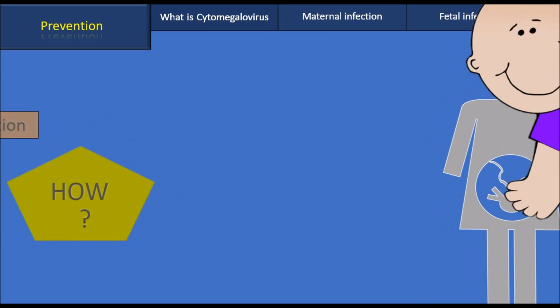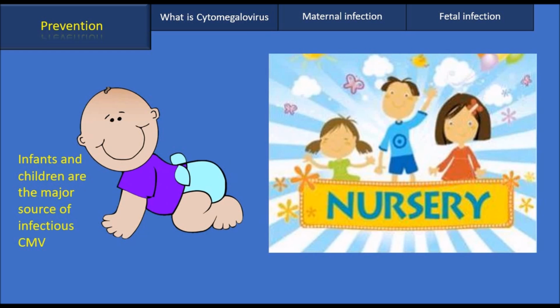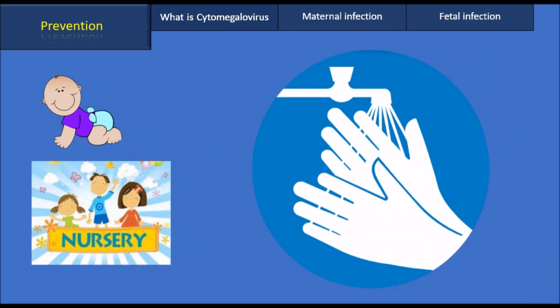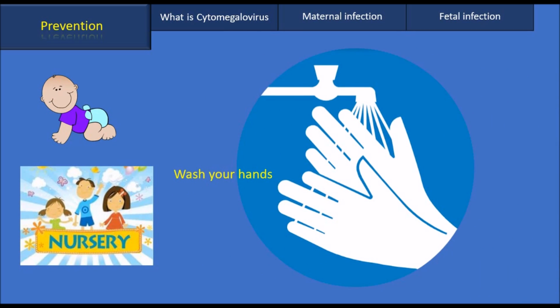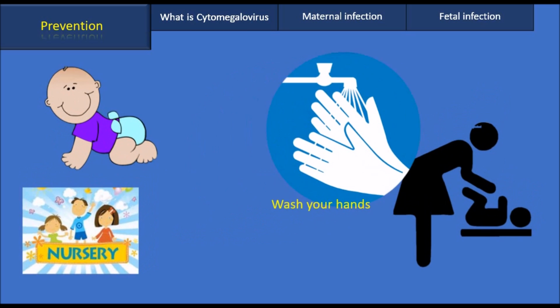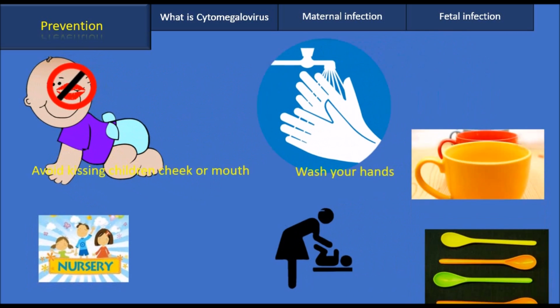Young infants and children with subclinical infection are the major source of infectious CMV. And about 50% of children who attend daycare actively shed CMV virus in their saliva or urine. Thus, daycare workers are at high risk for infection. Preventive measures include washing your hands regularly with soap and hot water, particularly if you have been changing nappies or if you work in a nursery or daycare center. Not kissing young children on the face. It's better to kiss them on the head or give them a hug. And not sharing food or eating utensils with young children.